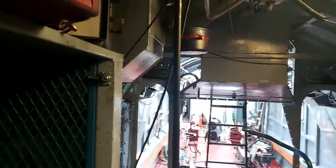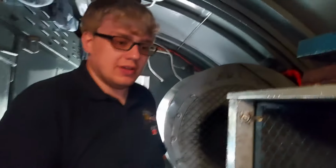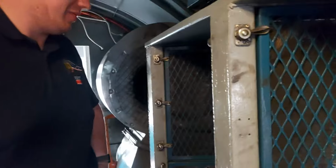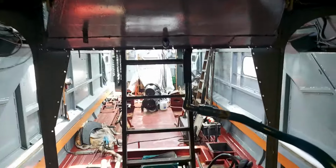At the minute we're in basically the electrical end here. Do you want to introduce yourself? Yeah, I'm Sam Sogwell. I help out a little bit with 50027, not as much as I'd like to, unfortunately. This is where the majority of the electrical gubbins are. And if you turn around, there's space directly in front of you here. This is where the generator goes, when it's all coupled up to the engine.